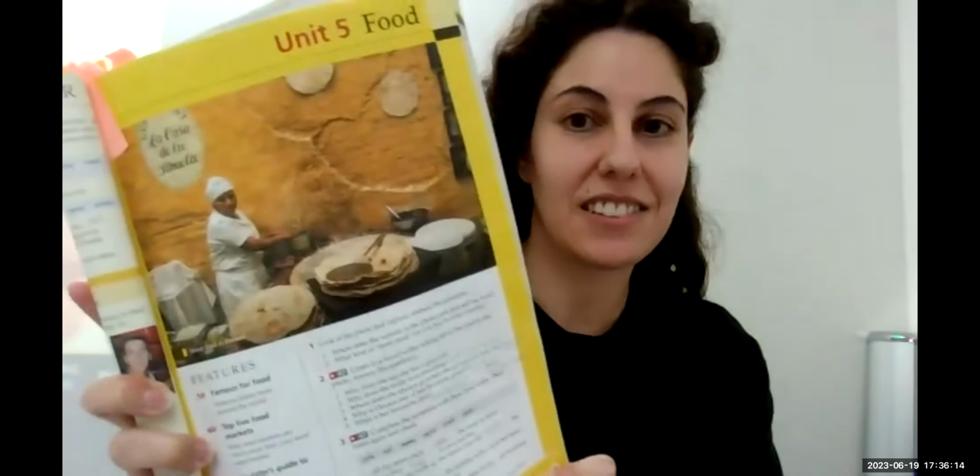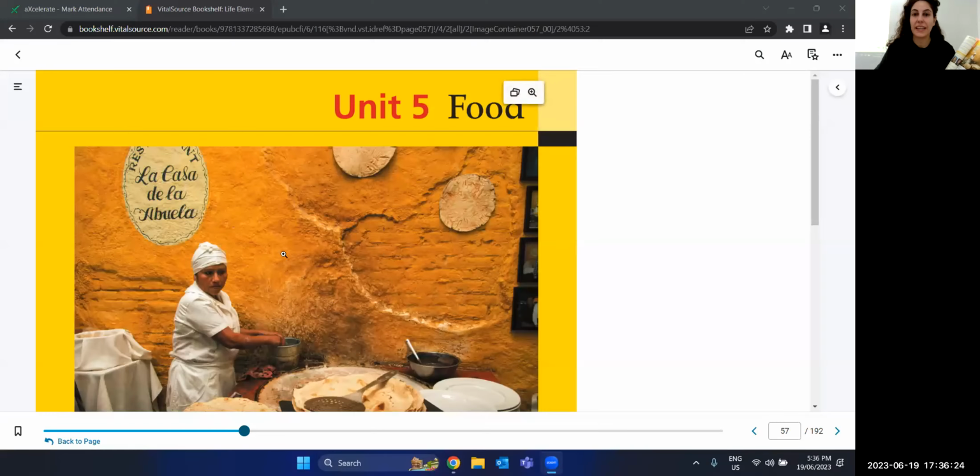to follow. So Unit 5, page 57. Hi, Letizia. I hope you're well. Okay, so this will be easier. So Unit 5, this page. Food. So all this week, we're going to be talking about food. So let's have a look.